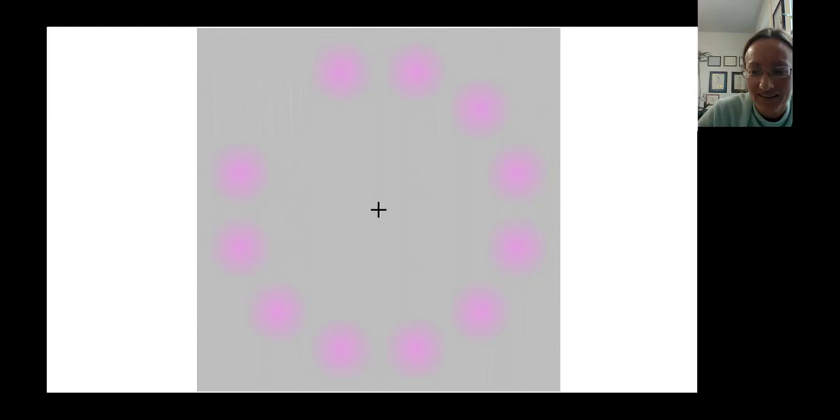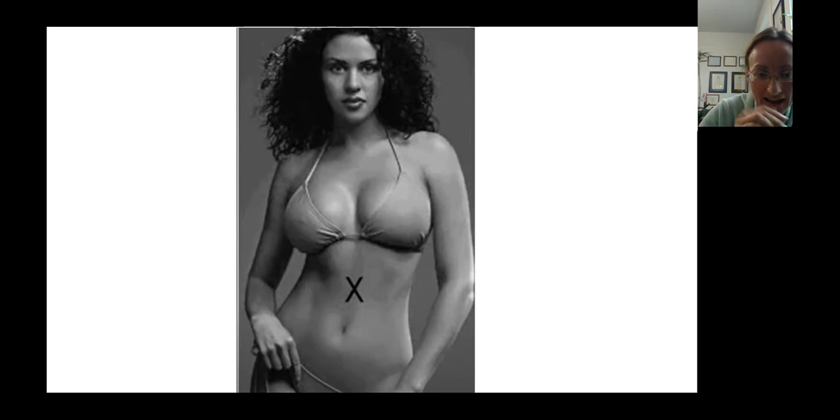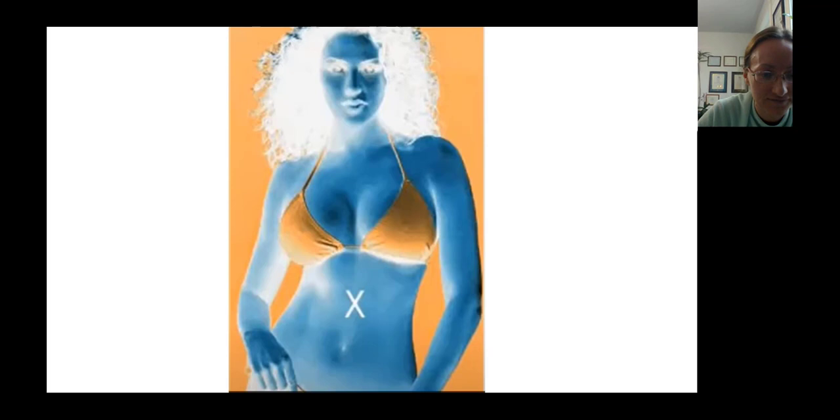Here's another one. Again, this is a black and white image. And what I'm going to show you in the next slide is a negative version of the image. So there's a full color image of this model, there's a negative version that shows the opposite color, and there's a black and white version. So we're going to stare at the X. I know it's hard. Now I'm going to show you the negative version. Okay. Keep staring at the X, and staring at that X. Maybe I'll give you another minute.